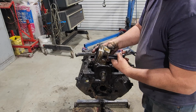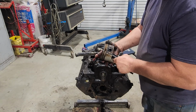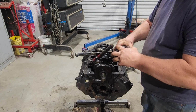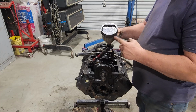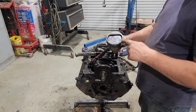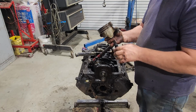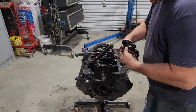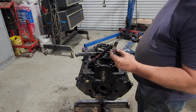It's not bad. It's definitely reusable. The rings are loose, except for, yeah, the oil ring's loose too. Yeah. Look at that dish though. That's something you'd put in a blower car, turbo. Good gracious alive. The top bearing is down in there, but the bottom one, it's got some wear.